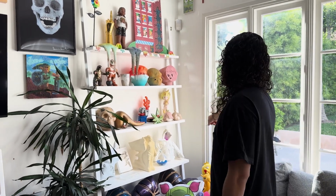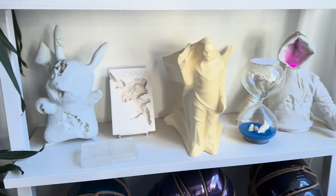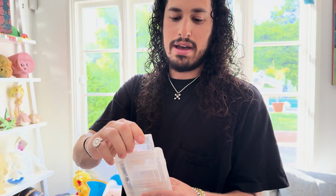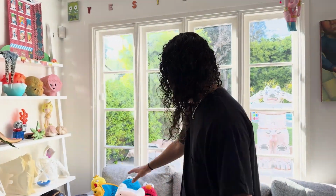And then there's a whole shelf dedicated to Daniel Arsham, one of the early artists I collected, with the Pikachu, the Hollow figure, the Game Boy. This is a fun moment where the Game Boy game actually comes out and goes back in. So that's pretty cool. Got a bunch of plushes over here.